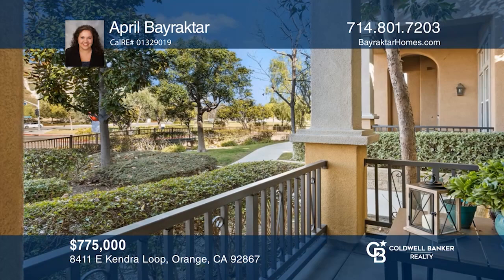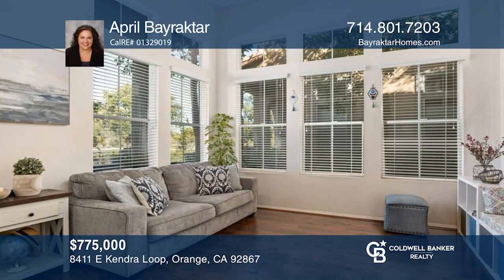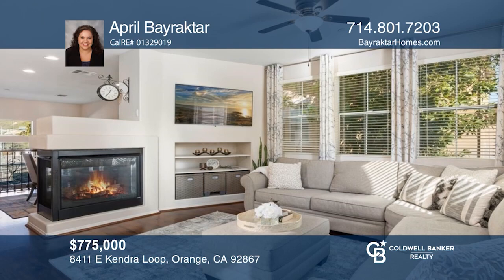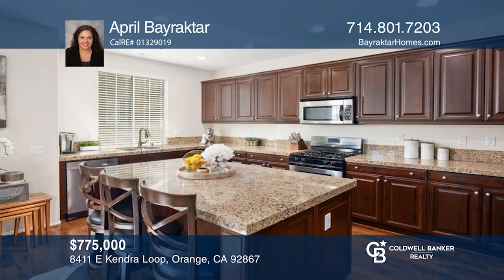This townhome in a desirable gated community awaits its new owners. With three beds and 2 1/2 baths, this home features an inviting covered front porch, a bright open floor plan, modern flooring, soaring ceilings, a formal dining room, a family room with a gas fireplace, an open concept kitchen, and more. Schedule a time to tour your new home today by calling April Byraktar.